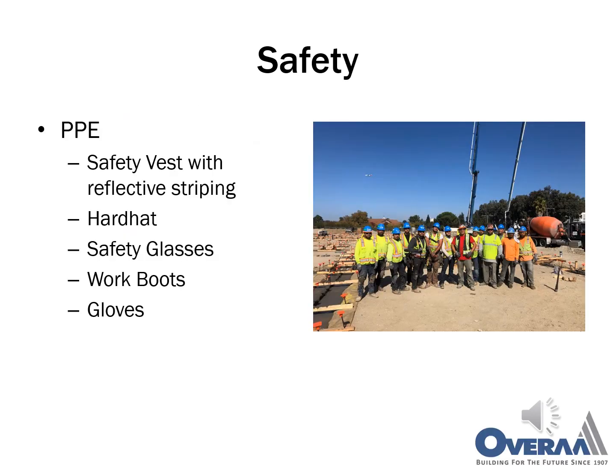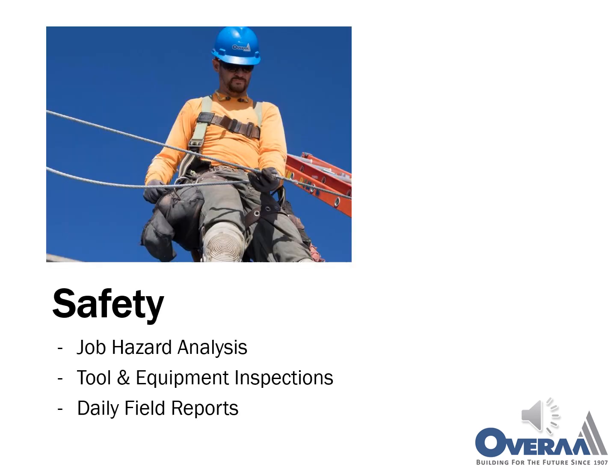This job site requires standard personal protective equipment, or PPE. 1. A safety vest or shirt with reflective striping, hard hat, safety glasses that are ANSI Z87 rated, a durable work boot, and gloves specific to the work that is being performed. 2. Long pants are a requirement by all personnel and site visitors.